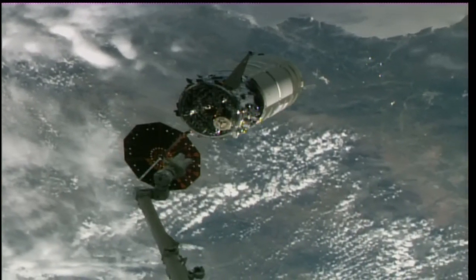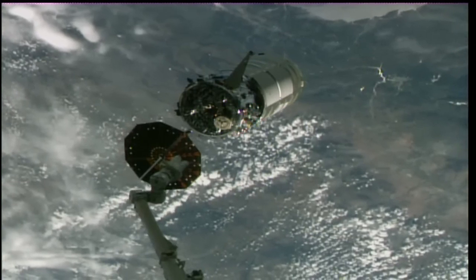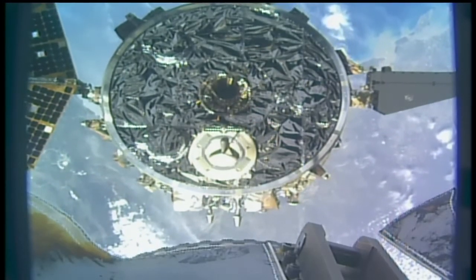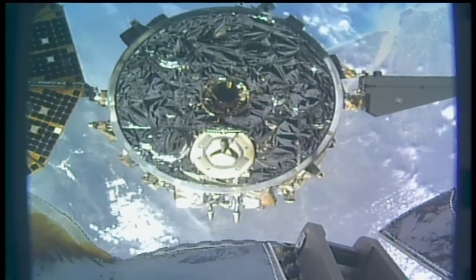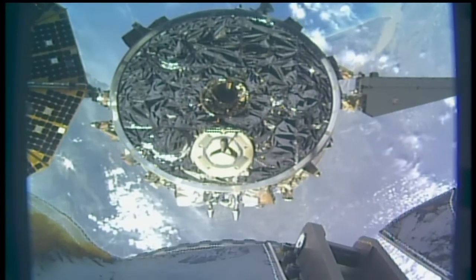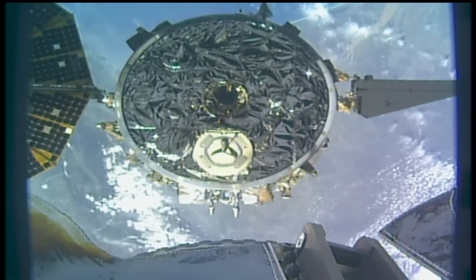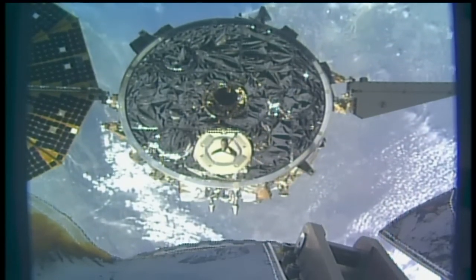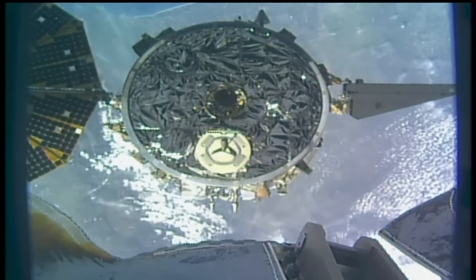Houston, station, on 2, we're seeing approximately 4.5 meters SRMS away from Cygnus. And Houston copies. You can hear United Arab Emirates astronaut Sultan Al Neyadi providing ground controllers with updates, letting them know that the space station's robotic arm was about 4.5 meters away from Cygnus.